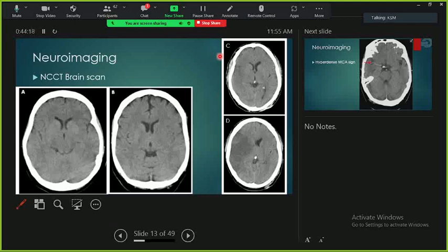as I told you previously, to differentiate whether there's a hemorrhage or not. So if the patient is having hemorrhage, there's no point in thrombolyzing the patient. We are going to make things worse. So if the patient is not having ICH, then we think this is an ischemic stroke.